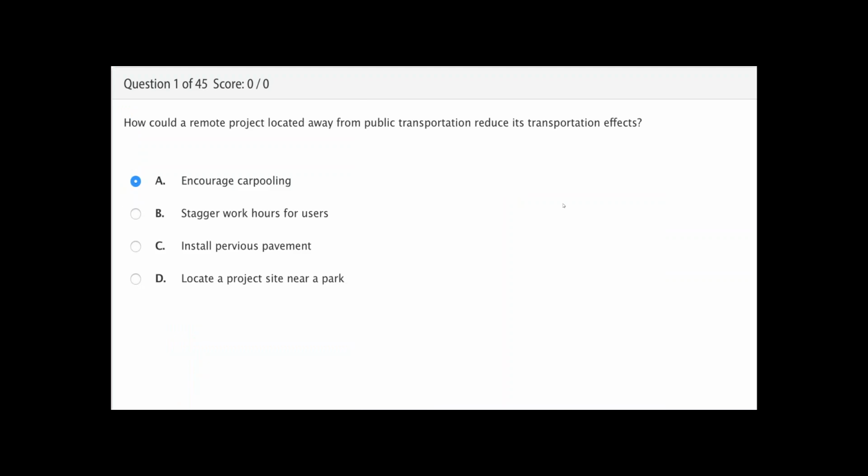Here's just a sample question. How could a remote project located away from public transportation reduce its transportation effects? You're going to have enough time on this exam to read the question twice, read all the answers, and then pick the best answer. I know it's always frustrating on a standardized test. Yeah, you got to pick the best answer. Well, this is that kind of exam. It's going to be a little tricky. You'll want to rule 1 or 2 out, process of elimination, and then make your selection.